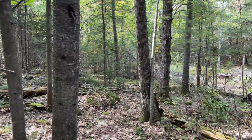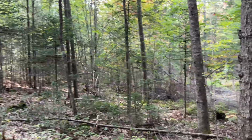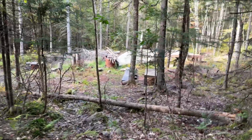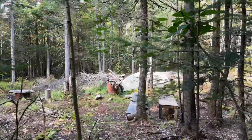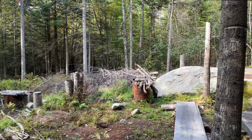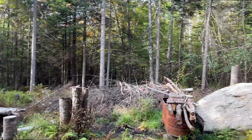Just wanted you to hear the tranquility that is out here. It's very peaceful. Not very much noise out here at all, other than some distant buzzing. I think I hear some crickets maybe out in the very distant, but the wind rustling through the trees periodically. But this is a very, very peaceful lot.